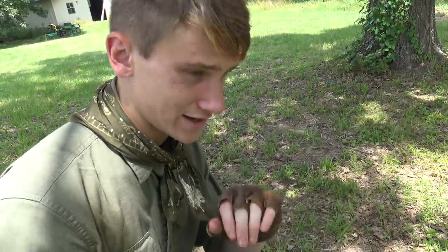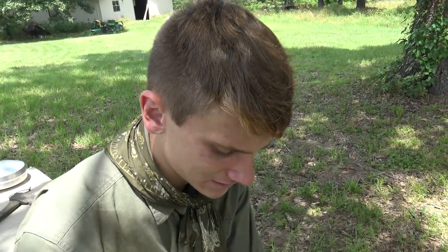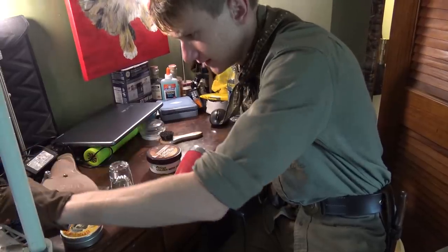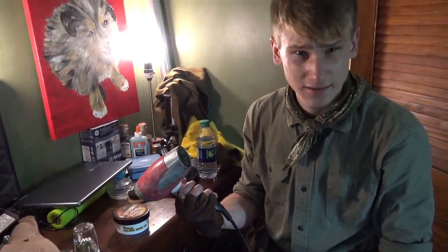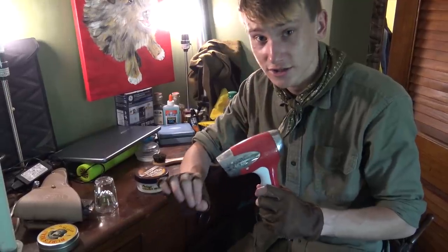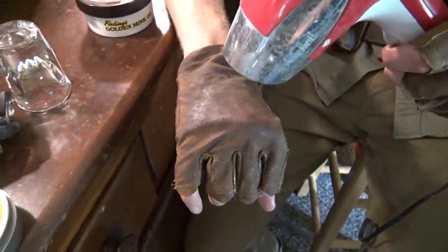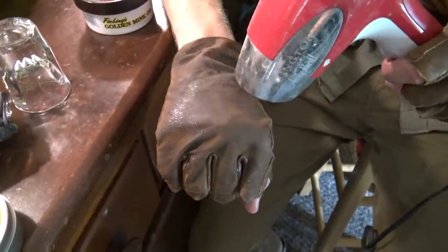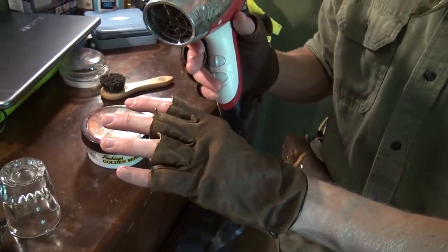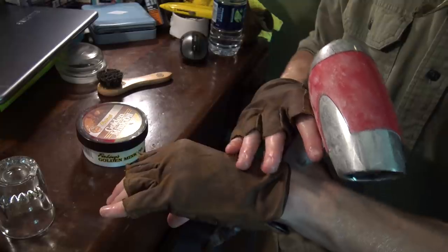Okay, maybe we're going to have to use a hair dryer. I thought we'd be able to do it out here with this, but it's too darn windy. Bam! Works. Now you'll see it slowly drying out into the leather. Heating up the leather allows the oil to sink into every little seam and pore in the leather.